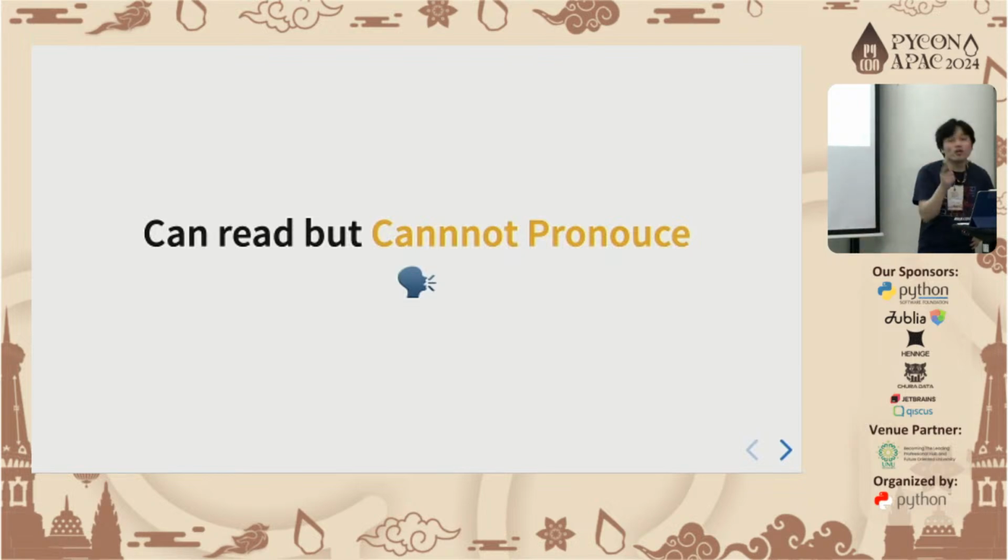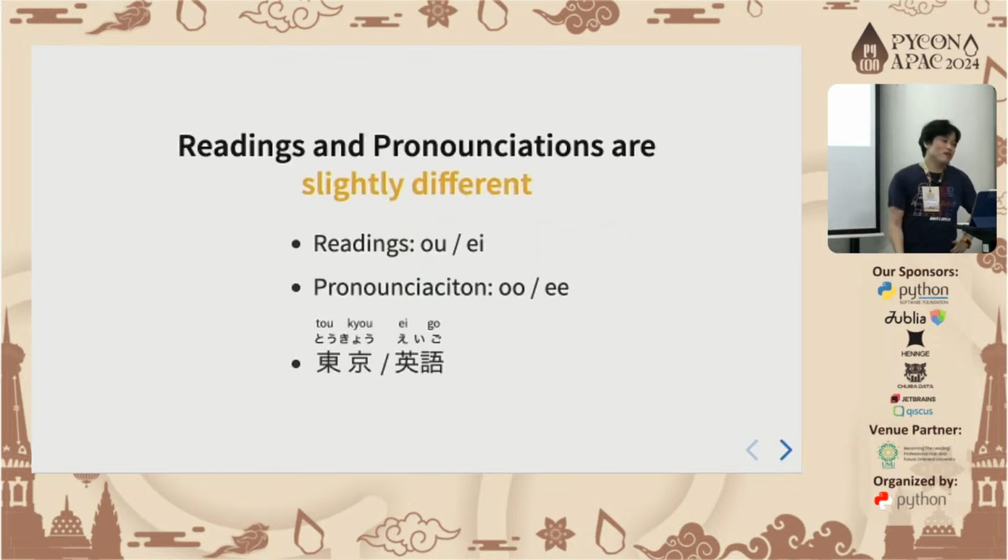Last part. We can read, but cannot pronounce. Why? Reading and pronunciation are slightly different. For example, the reading is spelled with an o-u style, but the sound is pronounced as a long O. For example, Toukyou, but the pronunciation is Tokyo, straight. Eigo is English in Japanese. The reading is eigo, but the pronunciation is eigo, straight.